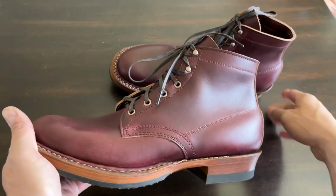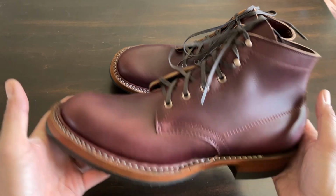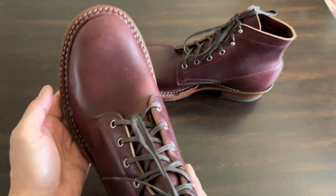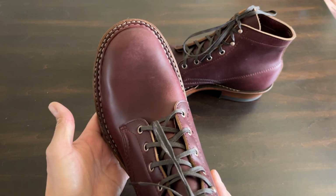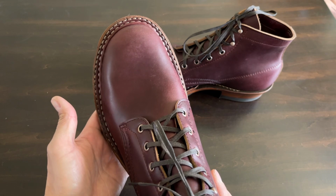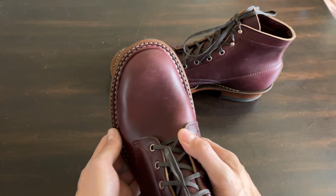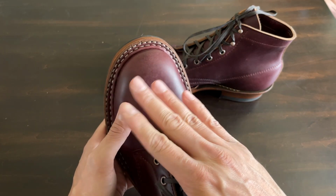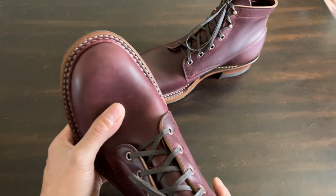So I slipped these on, and just initial impressions of wearing them. I guess it delivers on what they say it does, where there's more room in the toe box. How much more room, I have no idea. Like I said, I never had toe problems in the 55, but you can spread your toes out in there and stuff if you like doing that.